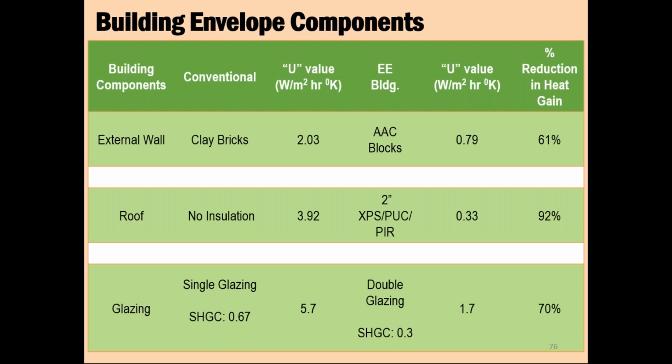If you use brickbat coba and a 150 mm concrete slab as a standard roof, then the U value of the roof is 3.92 watt per meter square per degree Kelvin. But if you add 2 inch of EPS, XPS or PUF, any kind of artificial insulation, then it reduces the U value to 2.33 watt per meter square per degree Kelvin, which is almost a 92% saving. Same way with glazing, you can have single glazing with a solar heat gain coefficient of 0.67 and a U value of 5.7. But if you go for double glazing, then your SHGC will be less than 0.3 including frames, and the U value could be 1.7. So all these things you can do.